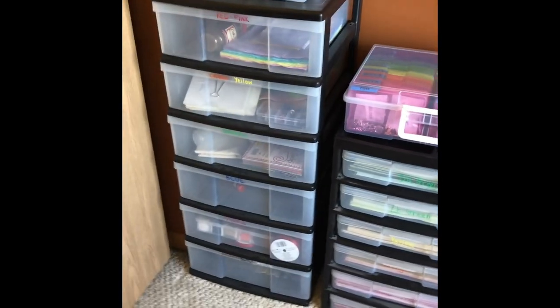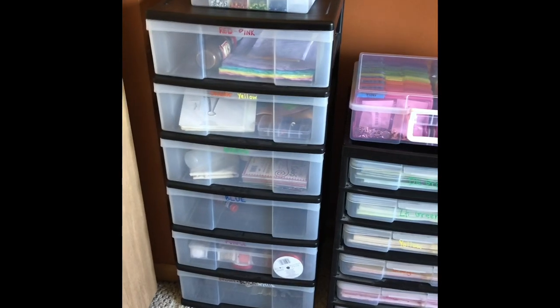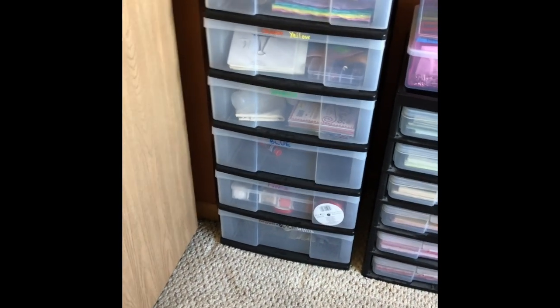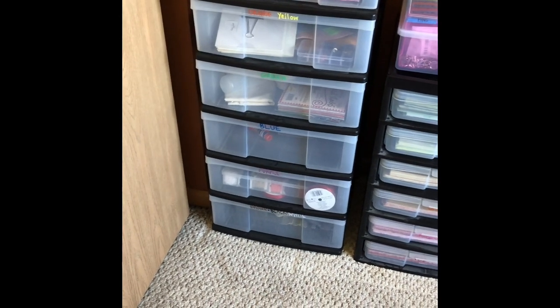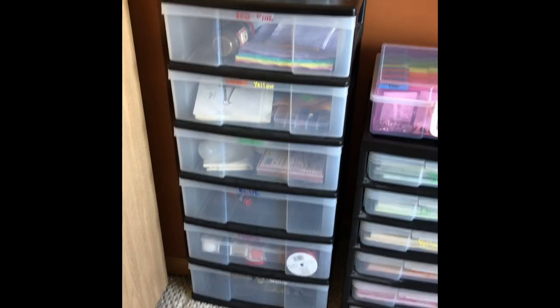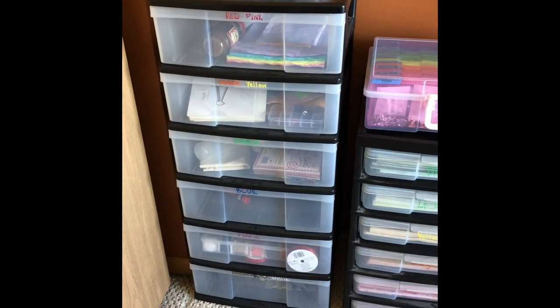And then this is the tall cabinet that you saw in the beginning of the video that I have all my miscellaneous supplies in. Glues and some ribbons and tie-dye papers. I've taken some of this stuff out of there. It's not as full because I have room for it. Sitting on top is my eyelets and brads.